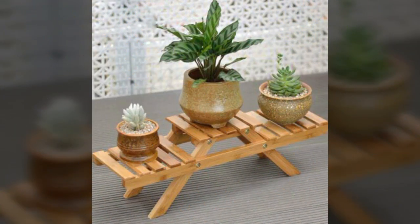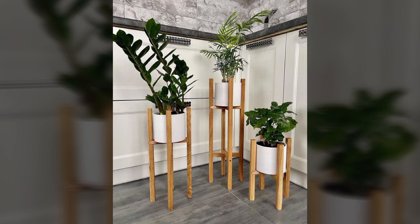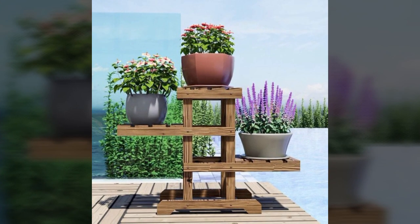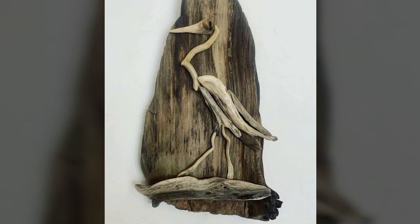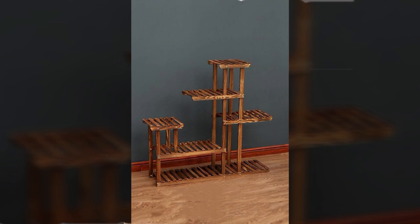Most beautiful, most trendy designing ideas with wooden work. Every design is different, beautiful and trendy. Every design is different one another. Very useful designs and ideas you can see in this my video. Most beautiful, most trendy.